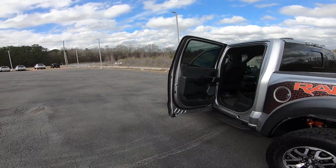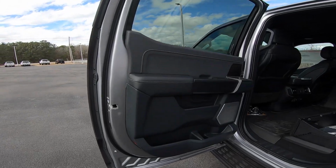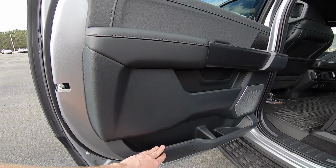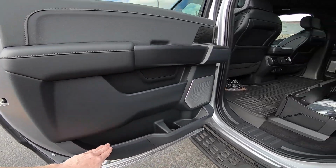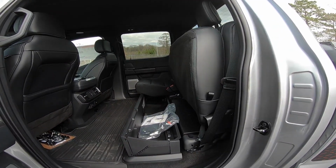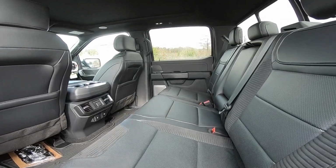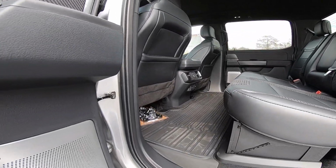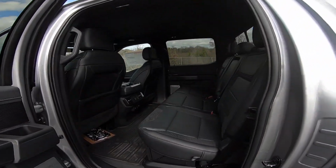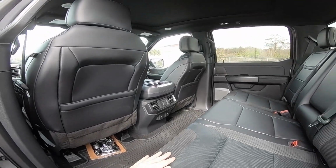And one thing that's going to make a truck practical is how much interior space is there. A lot of storage space throughout with the upper and lower door bins. Very large door bin here on the bottom. And I raised the seat up just on one side of these 60-40 split rear seats just to show you what's there. But there is a lot of space back here. As you can see, there is more space than I've seen in most trucks that have this 4-door crew cab, super crew type configuration. So that's good.